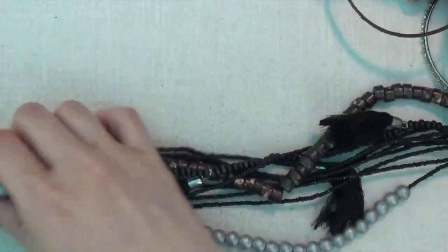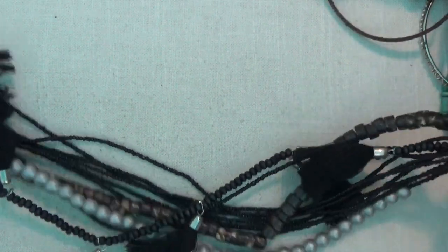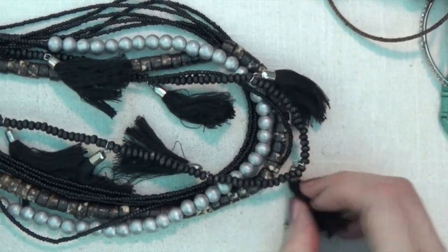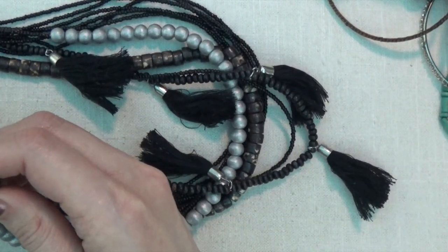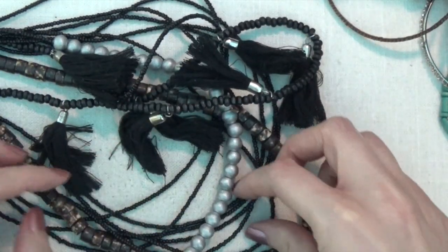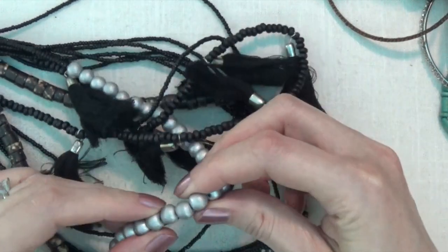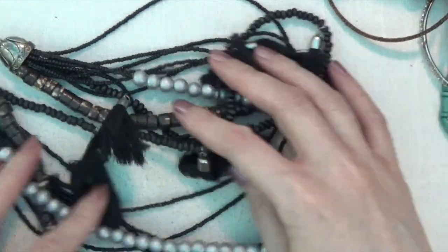Here is, is this a necklace? Yeah, so this is all one piece. A necklace with some tassels. I think these might be like coconut shell. Oops. And then some seed beads. And then these are like wood beads painted silver.